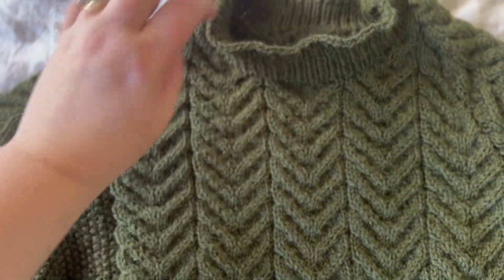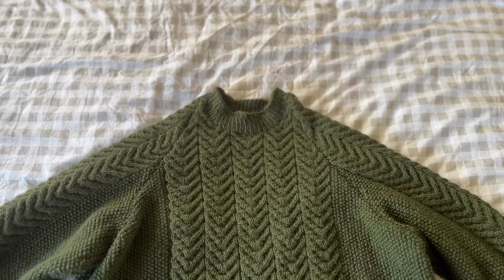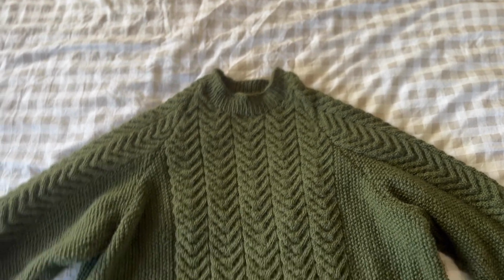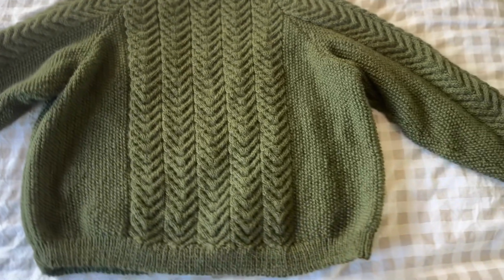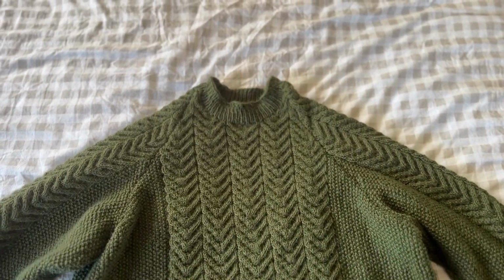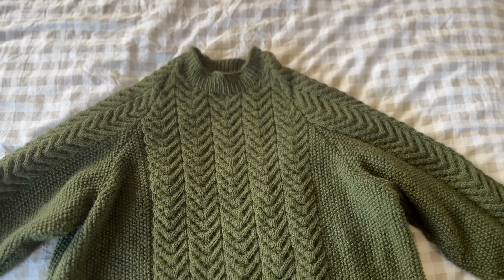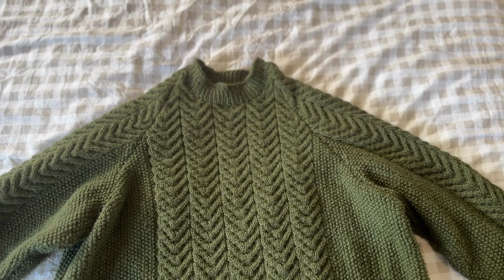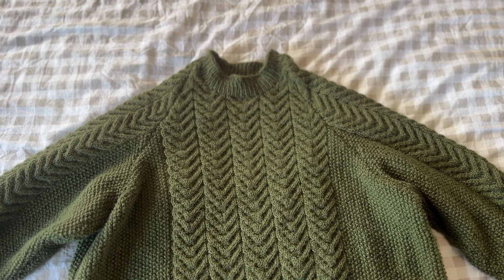But I have tidied it up as best I can, and I'm going to block it now, and I'm really hoping that it just blocks out nicely. If it doesn't, I probably will cut it off and redo it because I've put a lot of work into this jumper and it looks absolutely stunning, and I don't want the collar to make it not as good. So yeah, I'm just going to block it now and hopefully it will look a lot better once it's blocked.